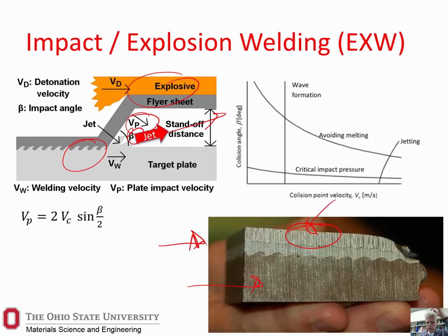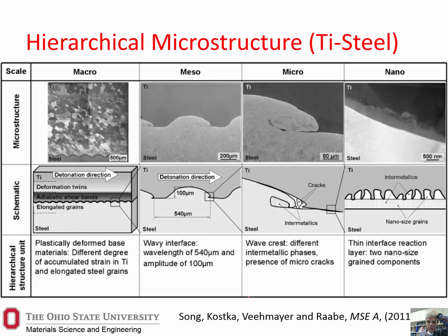Before I talk about how else you can do this, when I talk about what you typically see with these welds, you see things going on at all kinds of scales, and this is a really nice example of a really nice analysis or explanation by Dirk Rabe's group out of Dusseldorf. What they show is that at all length scales going from macro to nano, you see interesting things. At the macro level, you see these waves. You see these waves have some structure.